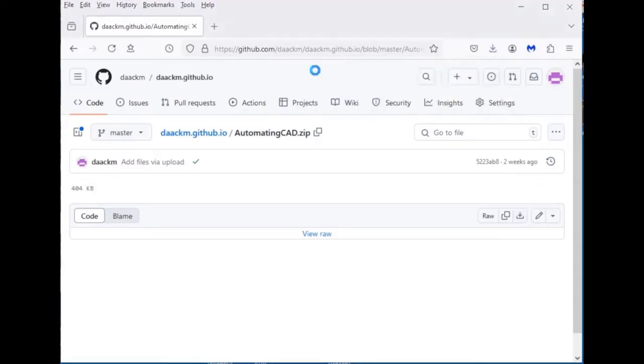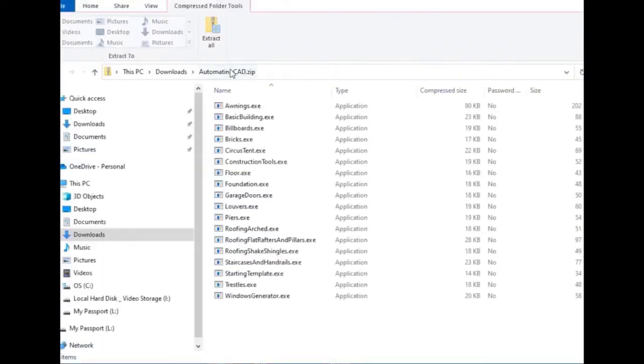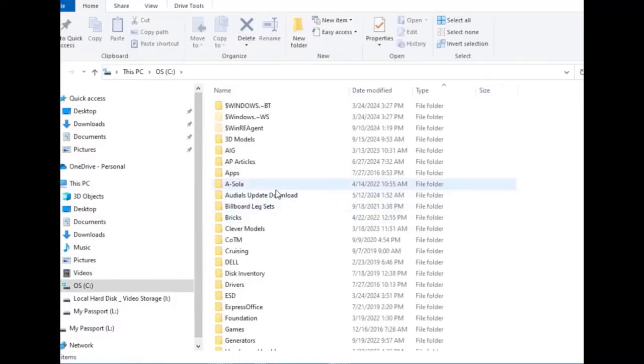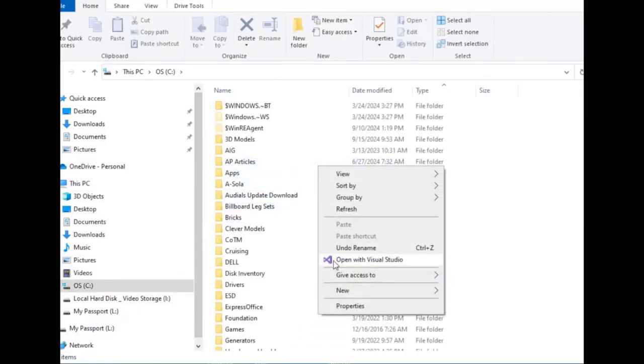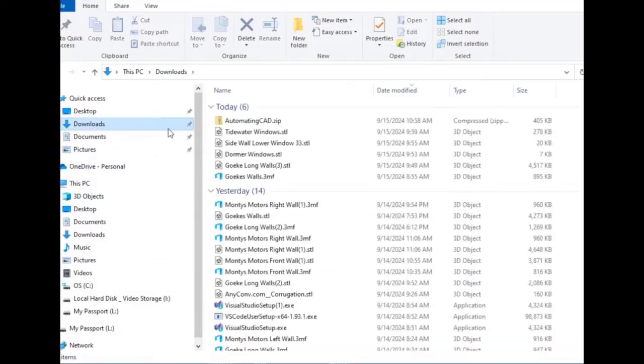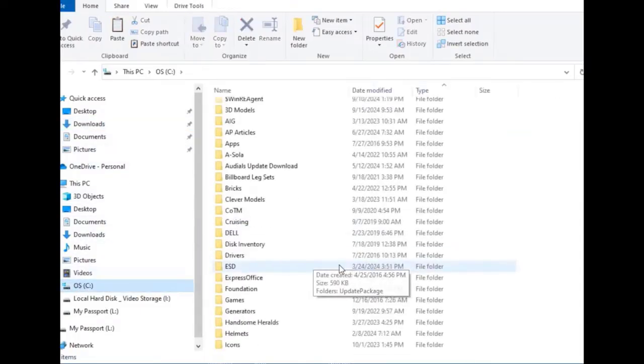Once the file is downloaded, open your Downloads folder and double-click on the Automating CAD.zip file. You will see a list of generator executable files. I suggest that you create a new folder and extract them all to this new folder. Then use your virus scanning software and scan the new folder. Or you could just double-click on one of the executables to launch it straight away.